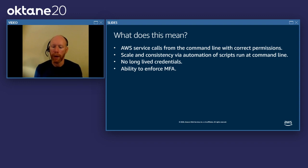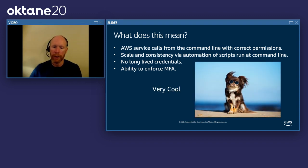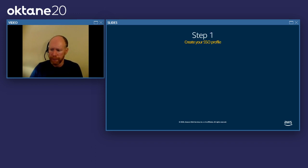And so I think all of these are really exciting things for customers, and I think I've gotten some great feedback from customers who are really excited to play with this and think that this is a really big deal for them. So I think this is a very, very cool solution that you have available to you when it comes to the work you're doing on AWS.